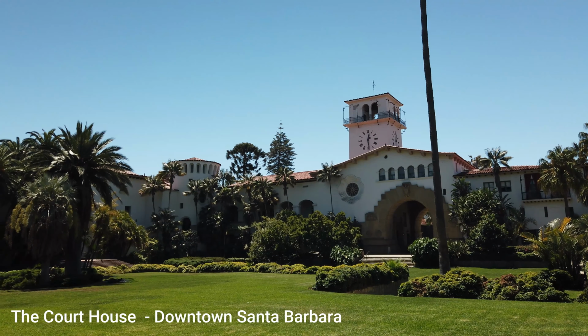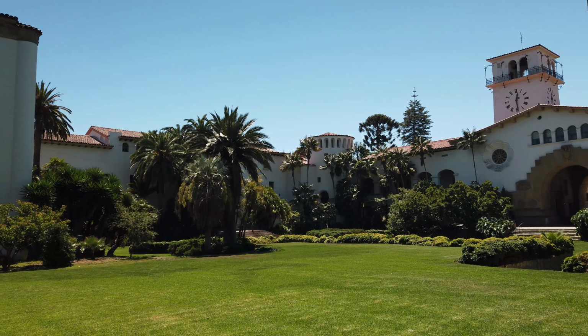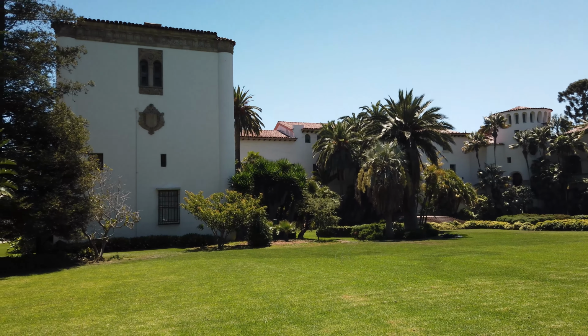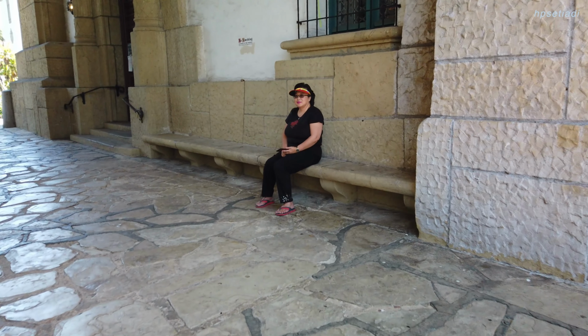The last place that we visited that day is the Courthouse of Santa Barbara, and unfortunately the courthouse is closed due to the COVID. But we saw some people taking a lot of pictures and some weddings that happened outside the building.